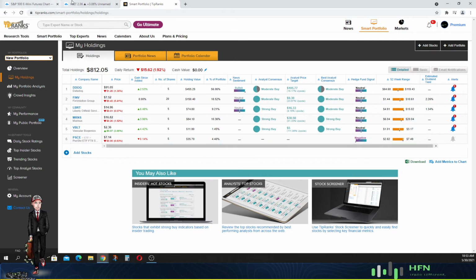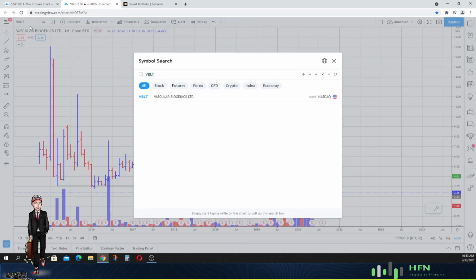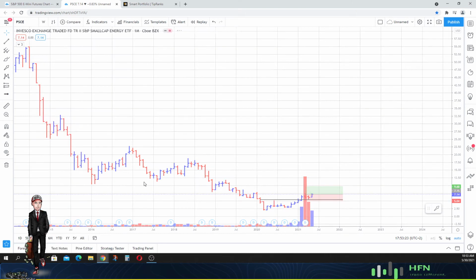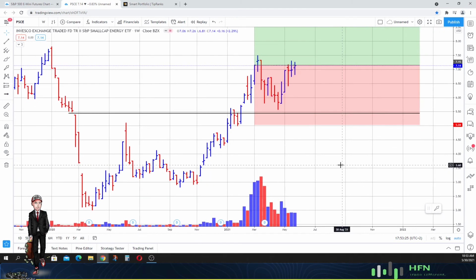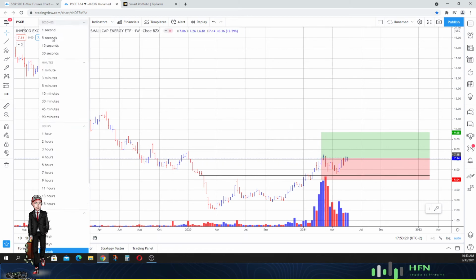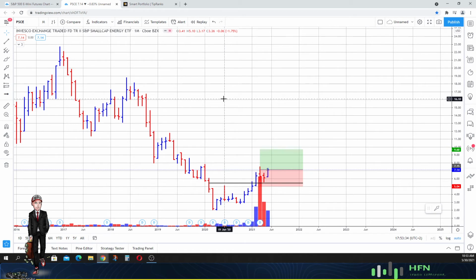Now let's take a look at the Power Shares one, PSSE. Take a look at this on the weekly. And here it is. We're right back to where we started, right? Pretty much break even. So I wanted us to look at this on a monthly time frame to see if the strength is still coming through, and it is.